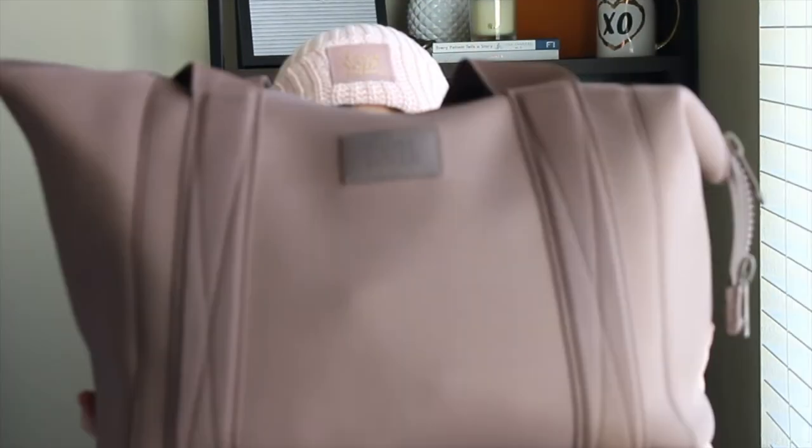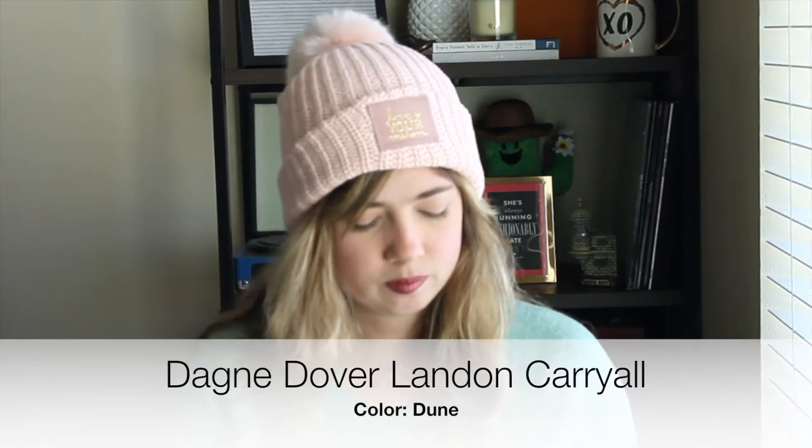My work bag is the Dagne Dover Landon Carryall in the medium size. And I believe it's called the rose color. So I'm going to go ahead and open it up, and we're just going to start digging through my work bag.